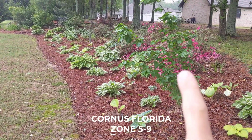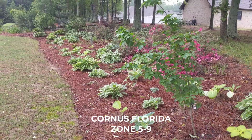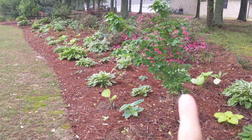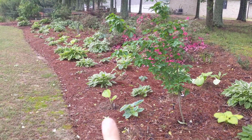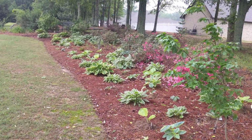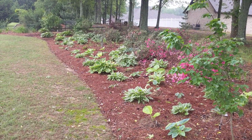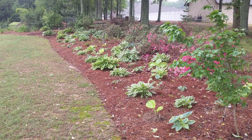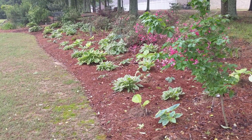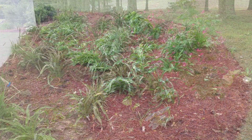By the way, this is a dogwood. This is Cornus florida here, and it plays nice with everything else, so it'll flower about the time the hostas start to emerge. It looks really pretty with the azaleas. It all blooms at the same time, so this is a very nice little shade border that we have going. Let's go over and look at the daylilies. I have a little daylily garden I want to show you.